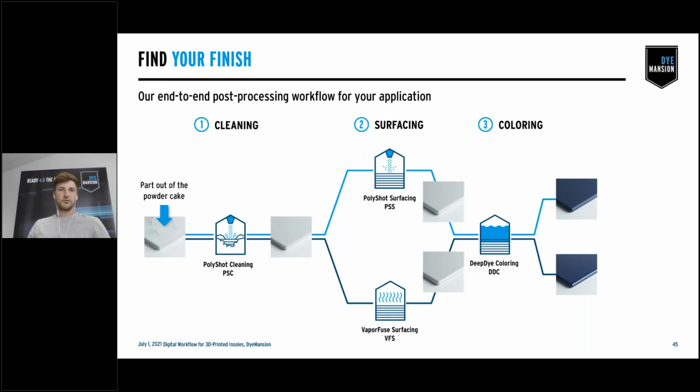So here the second option of surfacing comes into play, and we call it VaporFuse surfacing. It's a vapor-based process that creates injection molding-like surfaces. This process can handle both hard and flexible materials, so it's perfectly suited for TPU. And after creating the right surface structure and properties, the last step is coloring.